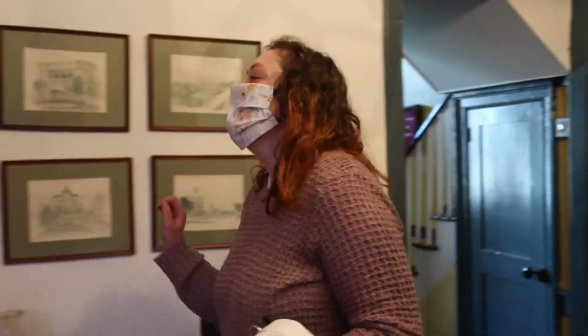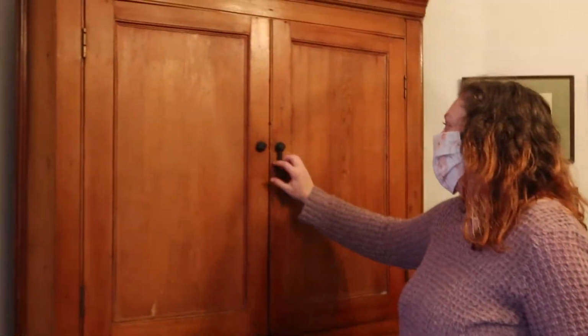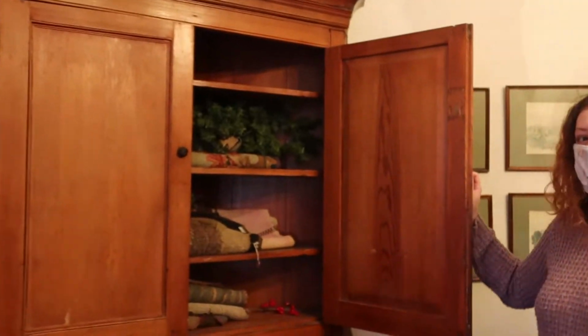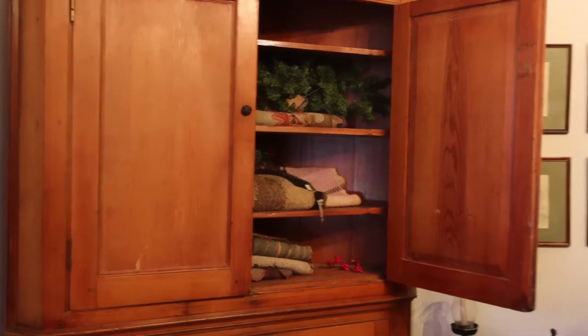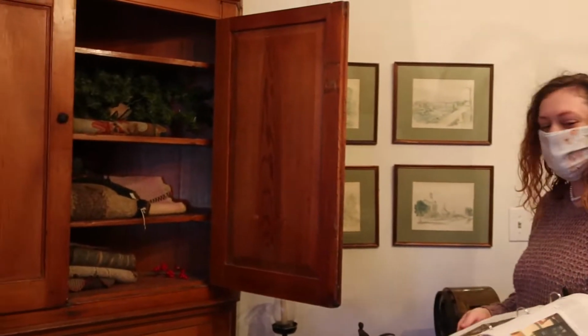Right here we have the coolest wardrobe I've ever seen. It is triangle shaped, so it still has plenty of room on the inside, but it fits perfectly in the corner and takes up less space in your rooms.